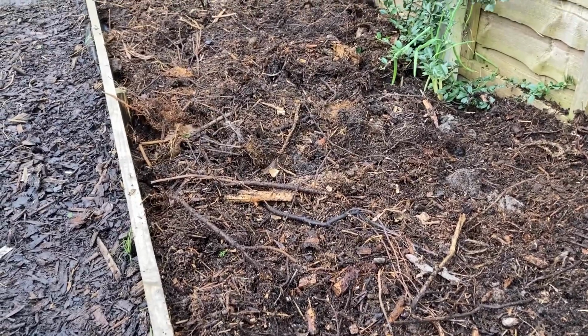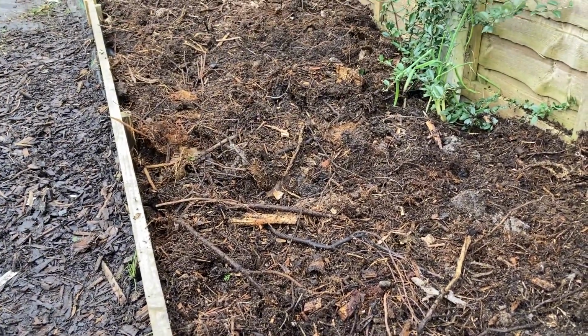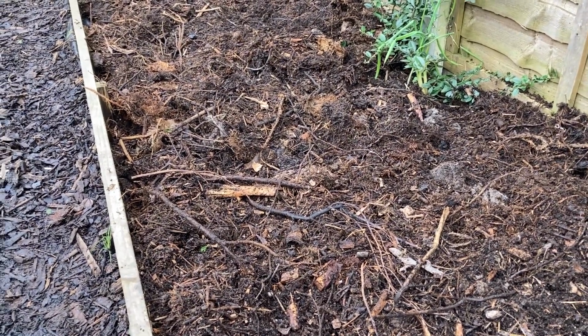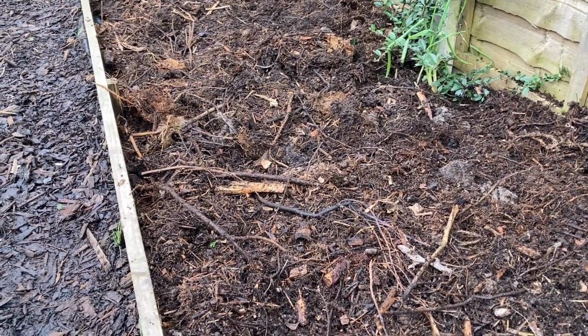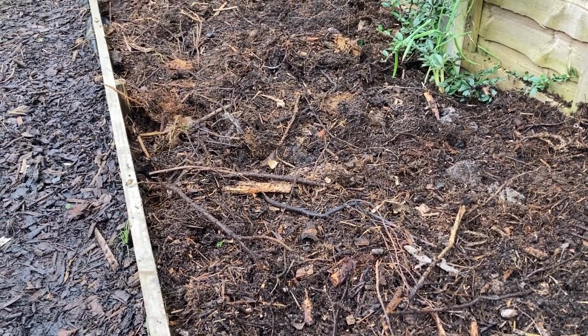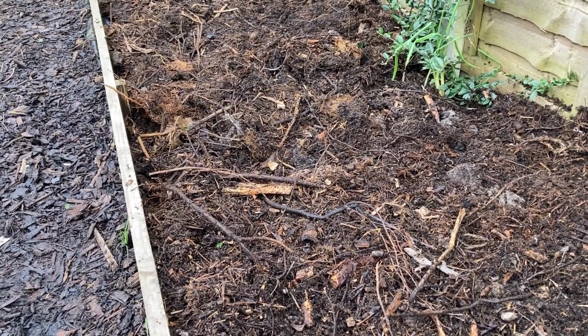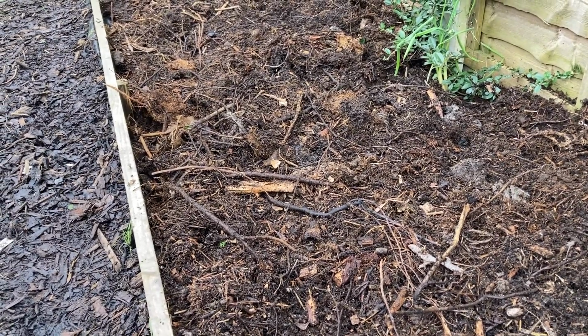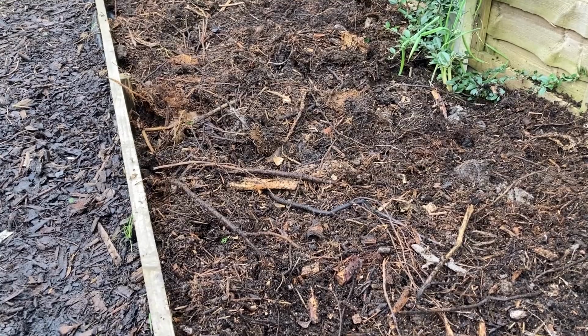That's about a 2 or 3 inch layer. As you can see, there's still quite a lot of sticks and things in there, but that's fine. As I work on this bed, I will pull all that stuff out and that'll go back into the next compost pile. And let it dry out a bit, give it a rake, and all that stuff will come to the top.